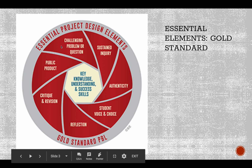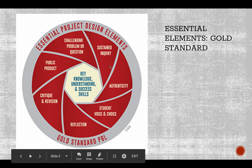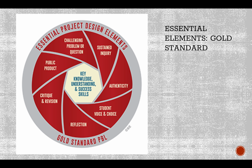So if we look at the essential elements, it begins with a challenging problem or question. You have to frame the project by something meaningful for the students to solve or a question to answer that is appropriate to their grade level. Then they engage in a rigorous, sustained inquiry, asking questions, finding resources, and applying the information to their project and to their work. It's really critical that the project features real-world context, tasks and tools, quality standards, or impact. Or it speaks to the students' personal concerns, interests, and issues in their lives.